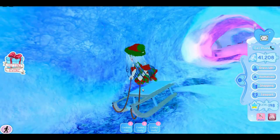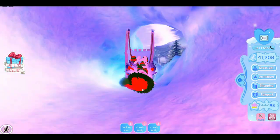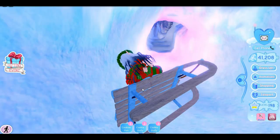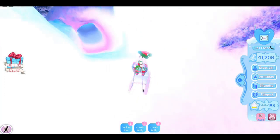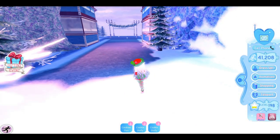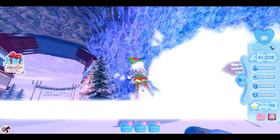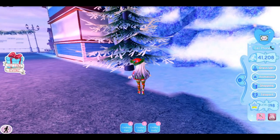Woo! Whee! Oh my God, this is so fun! I did this in 2020 and it was going crazy. I did this with my school friends. Oh, wow. That was crazy. Let's do it again after. But look at the snow. This area is so pretty. Look at the tree. Oh my goodness.